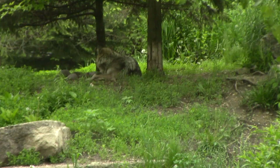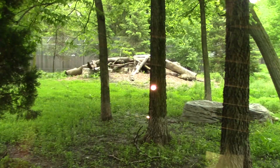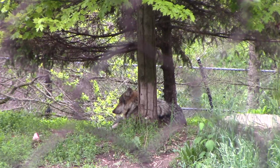This guy's got a huge habitat. If I zoom out, you can see just how large this habitat is. Gonna try and show you the female. She is right there up on the rock. She's 3 years old. But you can see the male. The female is up. Male came here in January.